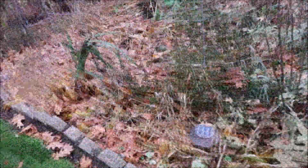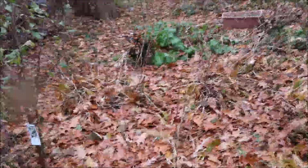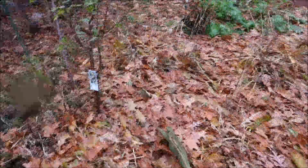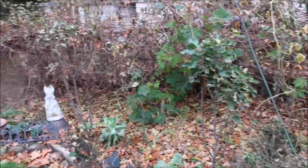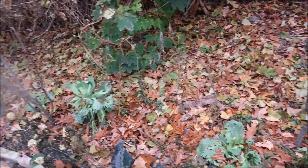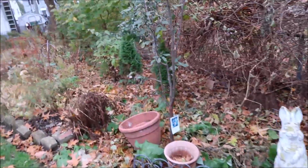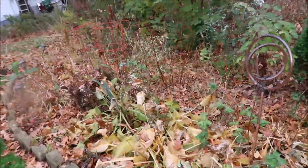Now, I really must clear this bed up a little bit more, because it's filled with the hosta, and I know they say that the hosta leaves will hide different diseases and things, or critters. So we'll see. But then I'm going to have to find some way of covering it back. Maybe I'll just leave it. I'm not sure, but the vines are all dried up here, and the apple tree, and everything. It's just another phase in the garden.